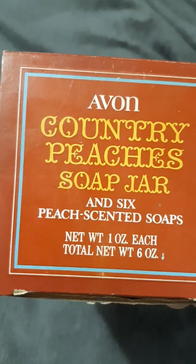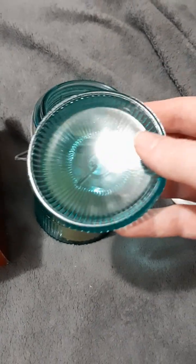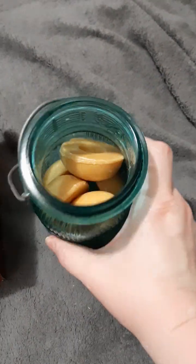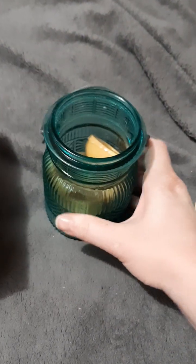And then this is $2. It was the Avon Country Peaches Soap Jar and 6 peach scented soaps. So that's what it looks like, and here's what it looks like. It's modeled after the mason jars that everybody likes to collect. So there's the lid. There's the thing that they have on it. And here are the peaches. I'm not sure if there's 6 in there or not. 3, 4, I think there's 5. So there's like 5 of them in there, I believe.